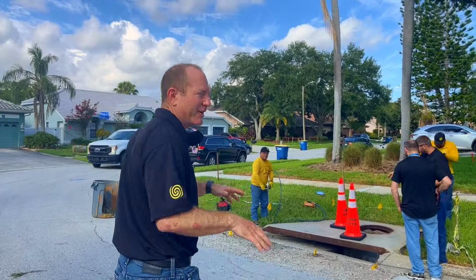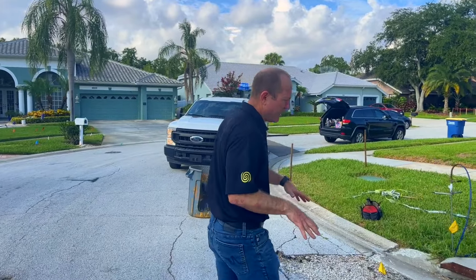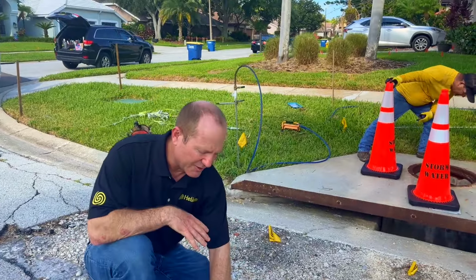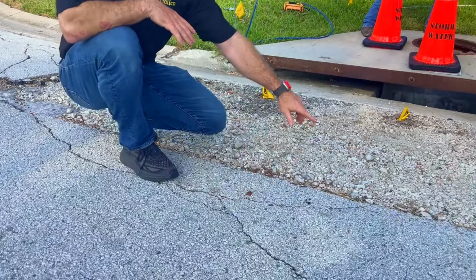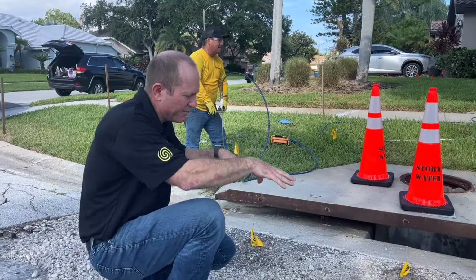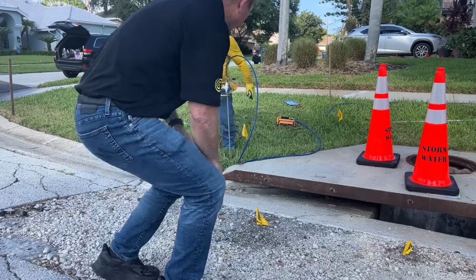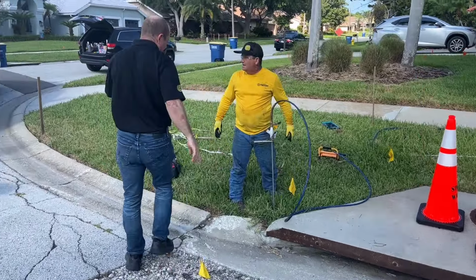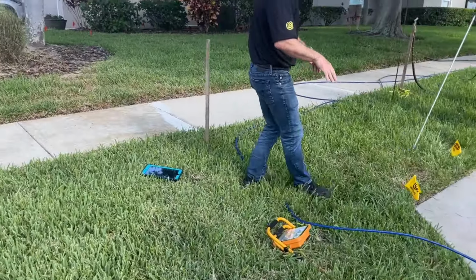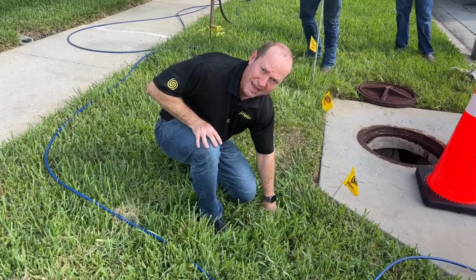Got a lot of people out here today, the city, our management staff, and what you'll start to initially see really quick is all these fractures and settlement in the roadway. We'll show you what's causing this, but we're getting soil loss and settlement on the roadway, as well as, if you come around, depressions and soil loss around the manhole.